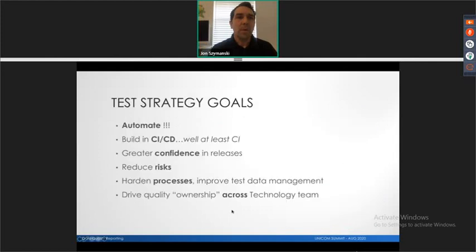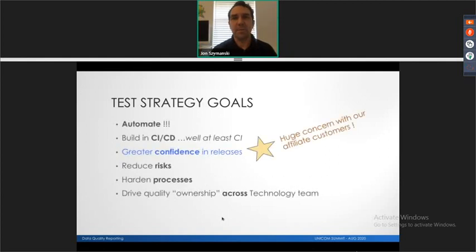So when I looked at the test strategy, again, one of the big things was automate. That was huge. Build it into our CI/CD, well, at least the CI part of it. Have greater confidence in our releases, reduce risks, harden our processes, improve data management, and drive a quality ownership mentality across the technology organization. The biggest thing here, a huge concern for our customers, our affiliate customers, was they just wanted confidence in the releases.